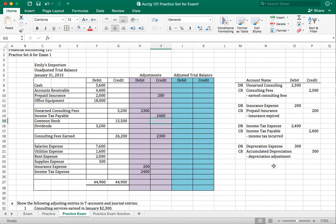Now the last one is depreciation expense. So we need a depreciation expense account here. And we need an accumulated depreciation. Depreciation expense is $300. And there's a credit to accumulated depreciation. Voila. Now we're all done entering these adjusting entries into our worksheet.